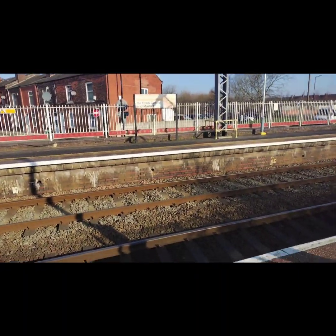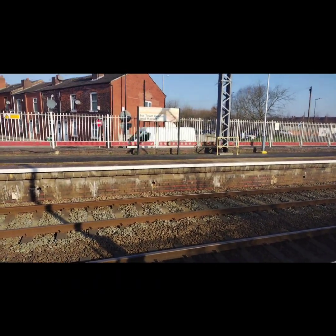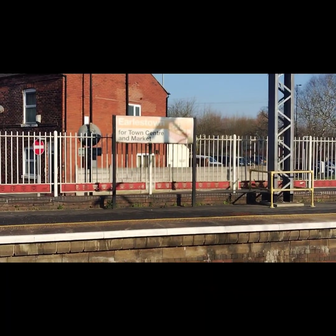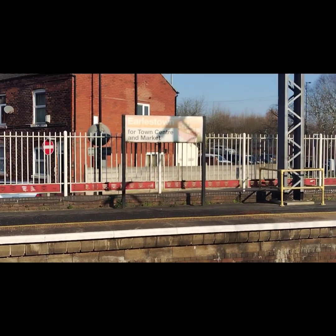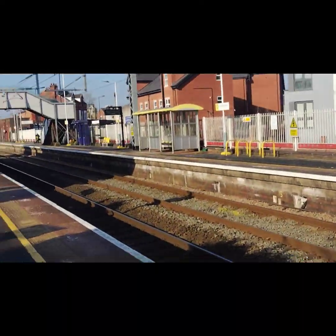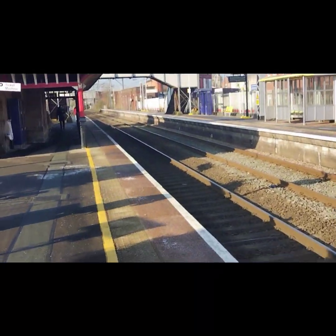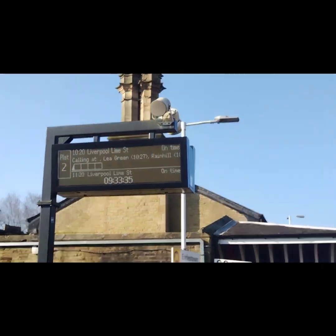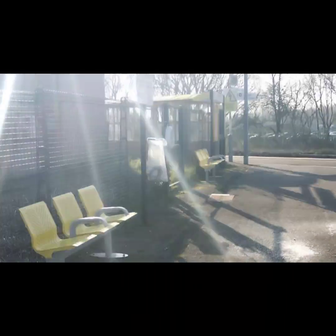So Earlestown is a town centre and market. There you go. Town centre and market. That's not bad, is it? Looks okay. Pretty unique. Got Liverpool Lime Street at 20 past 10. Got a little seating area there. Let's have a look over here.